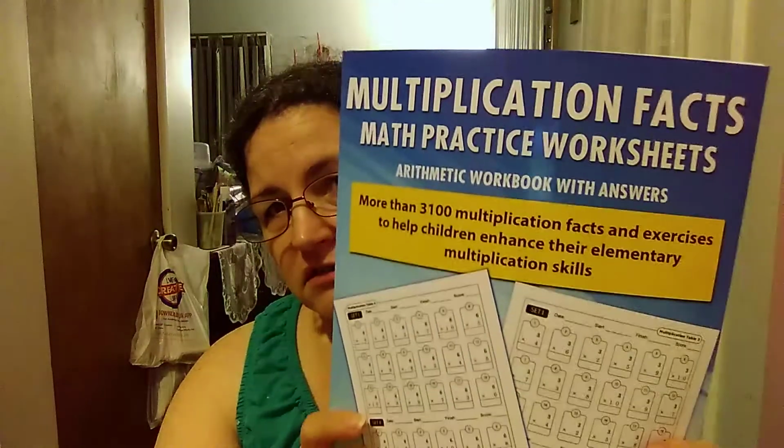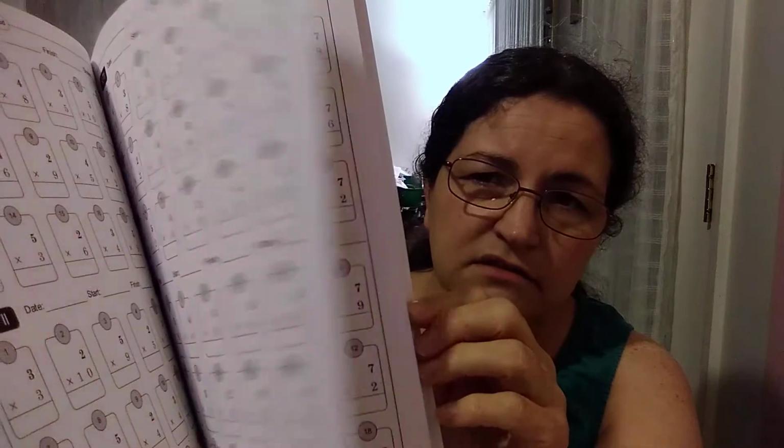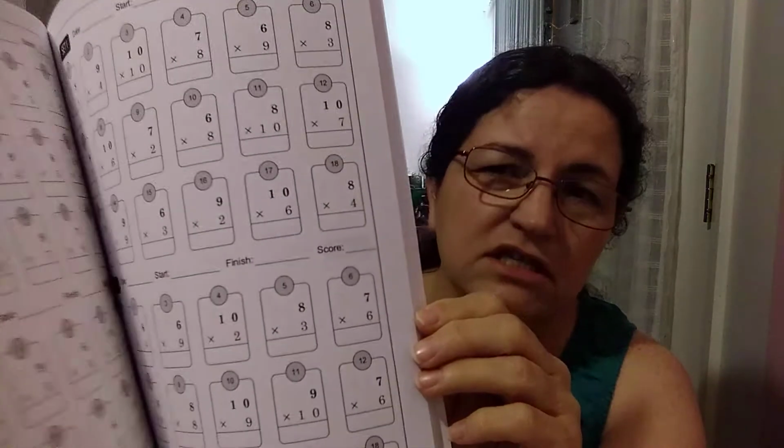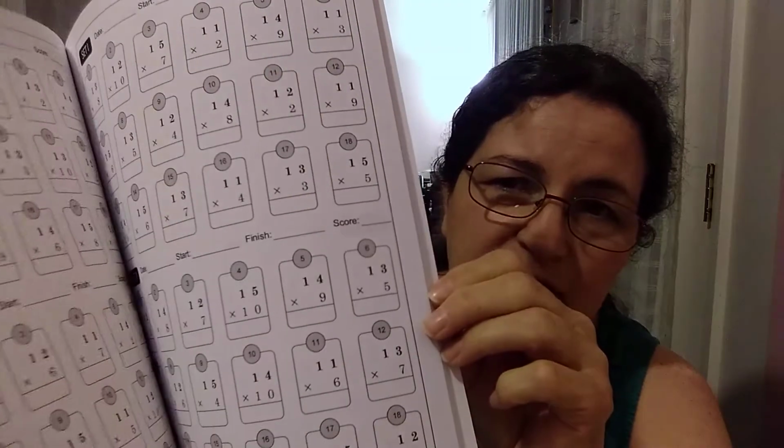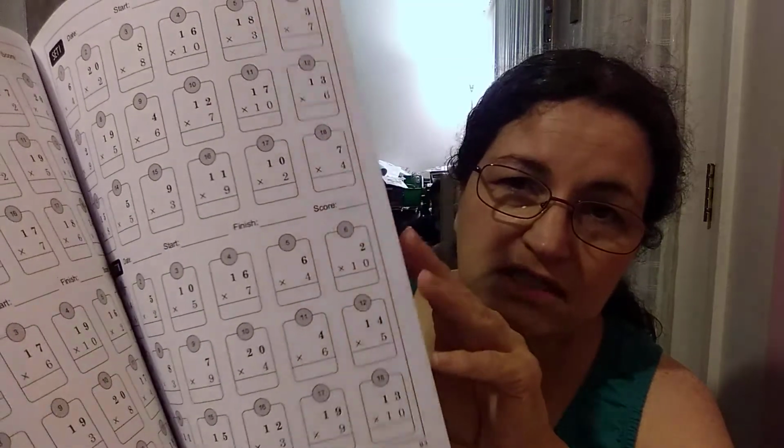And then I got for my son this multiplication facts workbook. And he's already started working on that. All it does is take you through your multiplication facts, and it's a small multiplication fact. So this isn't for somebody advanced in multiplication. This is for somebody who's really just learning multiplication. It's not for somebody who knows it and just needs it for larger numbers. So I got that for him.